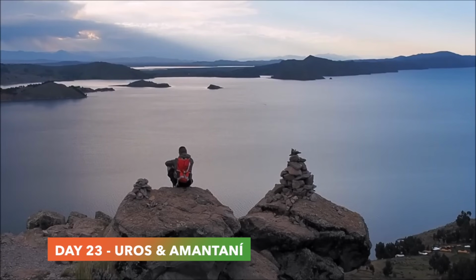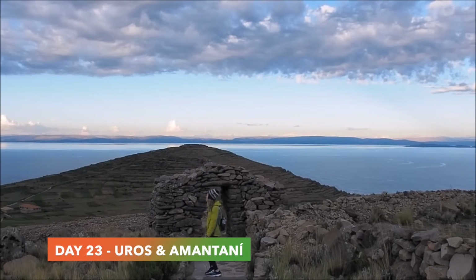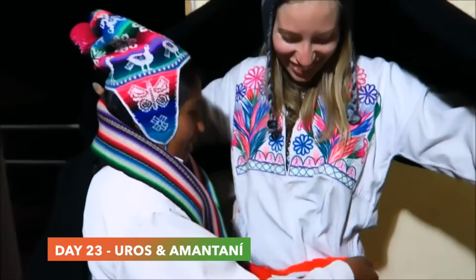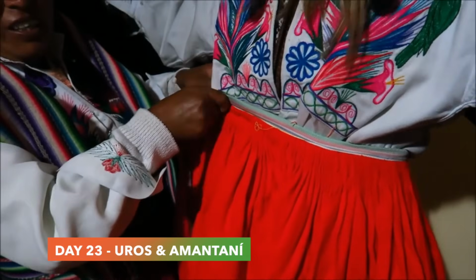So when we arrived in Amantani, we met some host families. We were given the option of whether we wanted something a bit more rustic or something with more comforts like running water and a flushing toilet. We were given that choice through our tour operator.